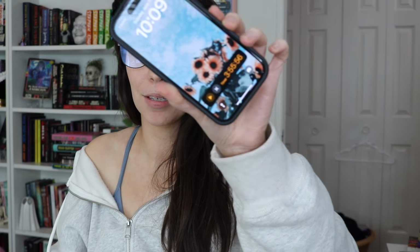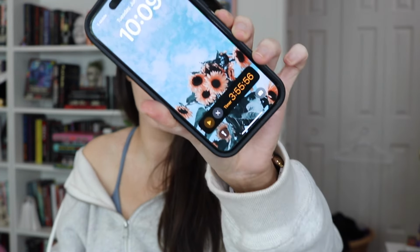I don't know if you can see this because my autofocus is poop, but I got my time down to 3 hours and 55 minutes. I read for 2 hours this morning. I finished this book. Let's talk about it quick because I have work to do.